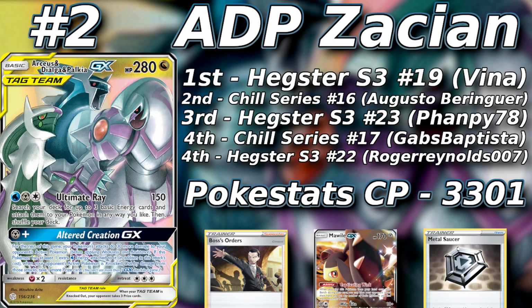Oh, how the mighty have fallen. Look at this, guys. Number 2 on our list is actually ADP Zacian. It actually makes me smile just to say that it's not number 1 on our list this month. And it does have 3,301 Pokestat CP, so it's still seeing an enormous amount of play and quite a bit of success as well. But I'm just happy to say that ADP Zacian isn't our number 1 deck this month.